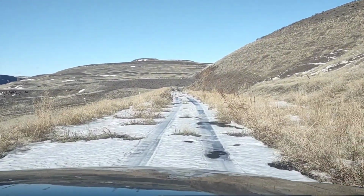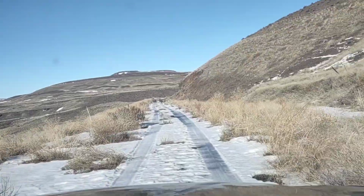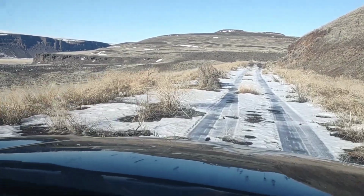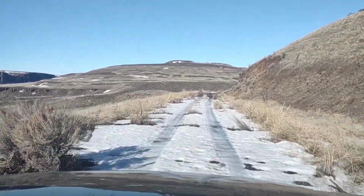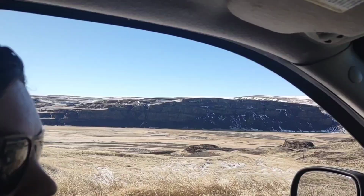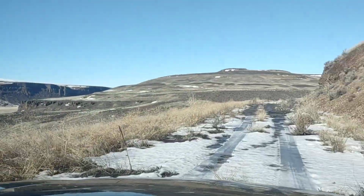So this is our road. This is actually just an old highway. And it's all grown over with bushes in the middle of the highway. Look at that. You can see in spots the lines too, so it's pretty cool where we're at.